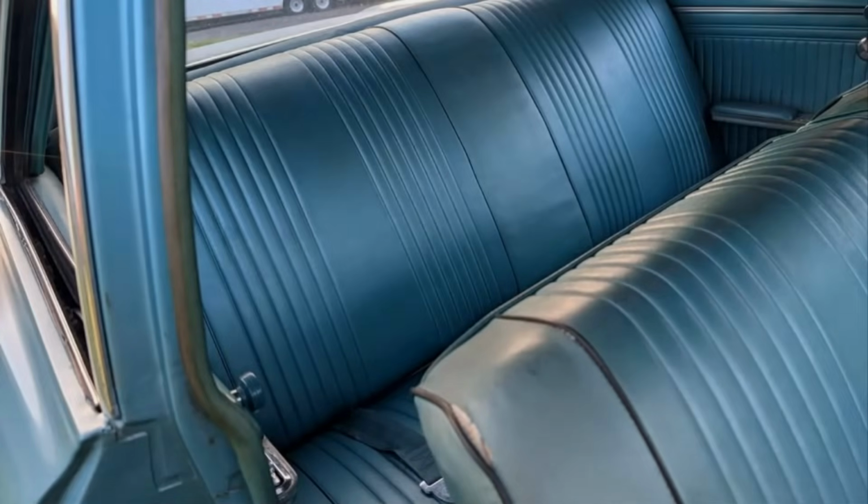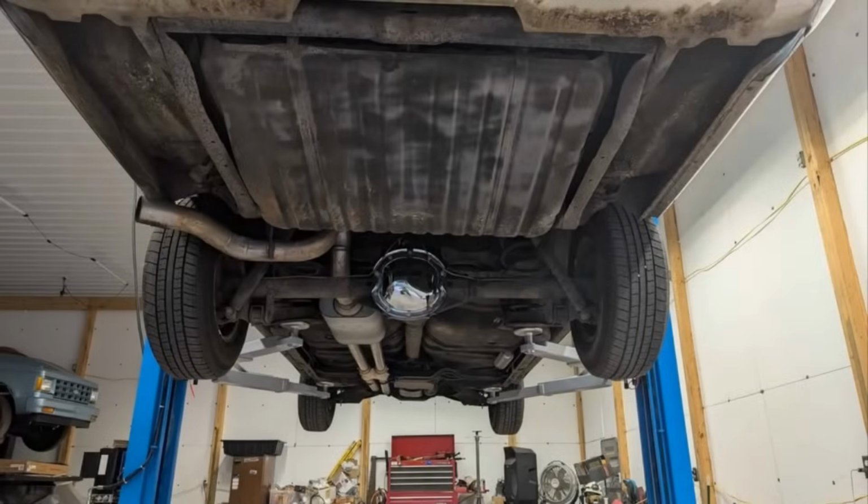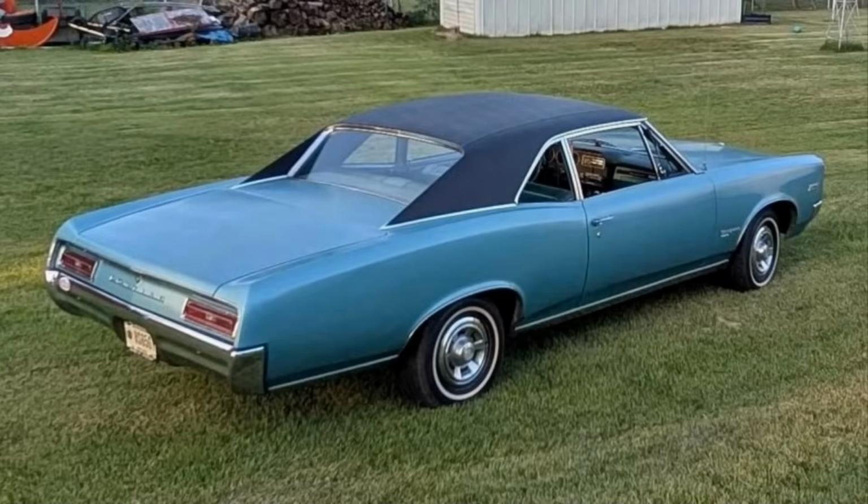Overall, this 1967 Pontiac Tempest presents a unique option for buyers who appreciate classic cars with subtle modifications that enhance performance without compromising the original spirit.